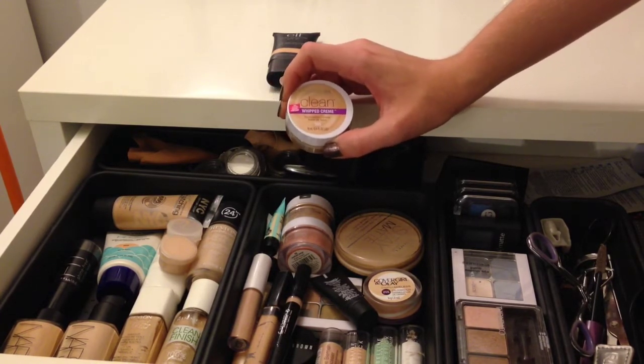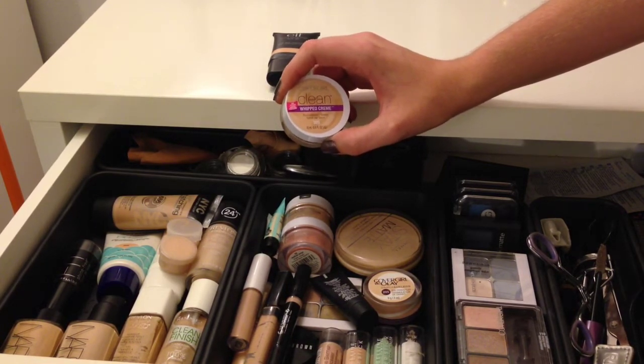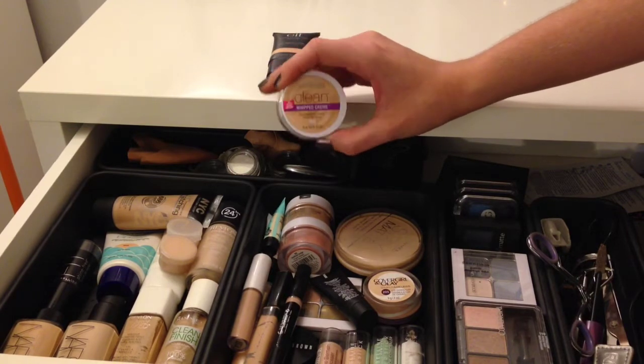But as I said before, I'm not wasteful. I can't see throwing it away. Maybe I'll try it again in the future and have a better experience, but as of right now, not a fan.